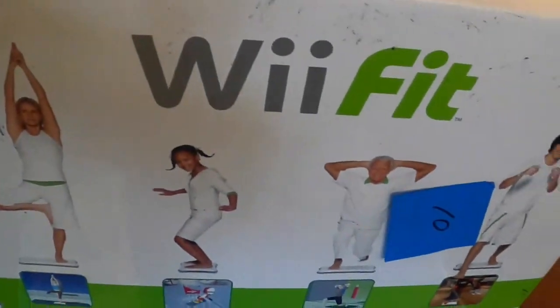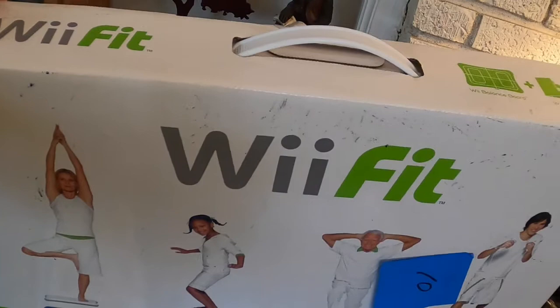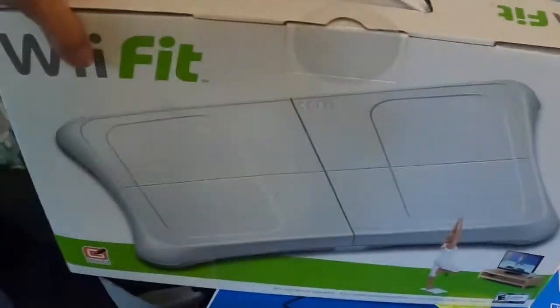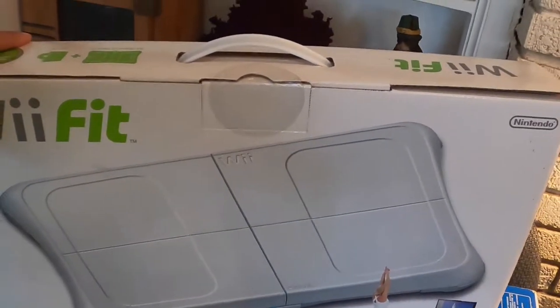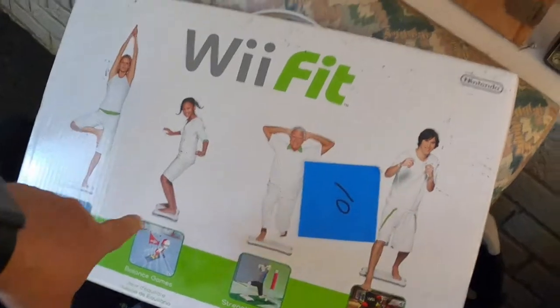Found this Wii Fit. I have not looked this one up, honestly. It is unopened. It is a Wii Fit board plus the Wii Fit game as well inside, and it's sealed, never been used, so I'm thinking it ought to get a pretty decent price, having been brand new, sealed in the box. So we'll check that out. And I paid $10 for that at an estate sale.